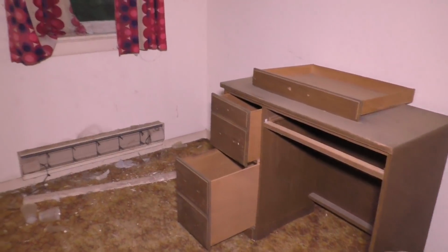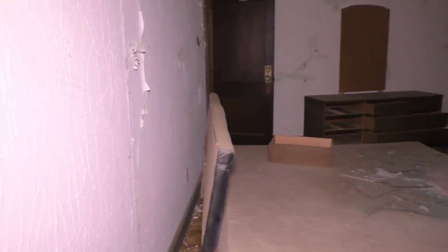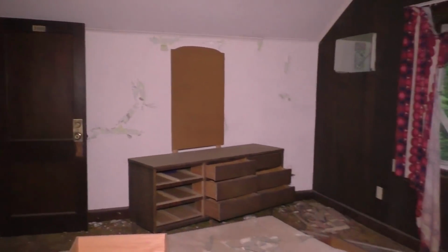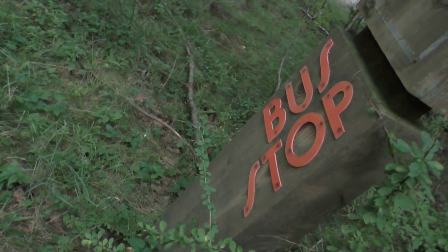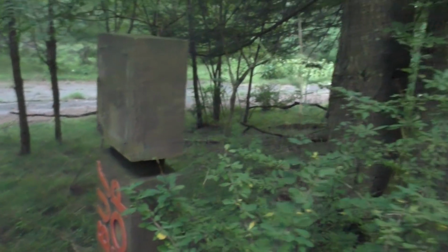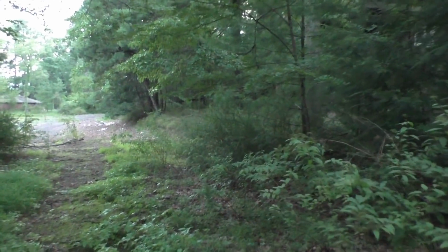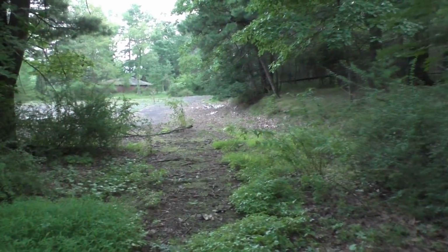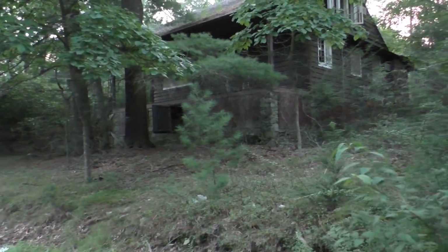This house has multiple bedrooms, some small ones. This one's maybe an office. There's another bathroom. Looks like they came and took out some things prior to coming here. Some of the tubs are gone, toilets, fixtures. Looks like they stole the copper pipes out of that one. Did we do this one already? Did we see this one already?